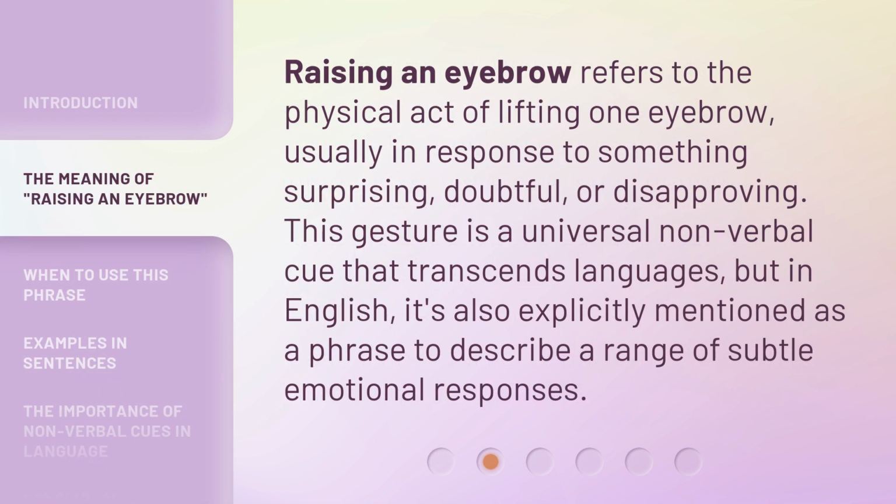Raising an eyebrow refers to the physical act of lifting one eyebrow, usually in response to something surprising, doubtful, or disapproving. This gesture is a universal nonverbal cue that transcends languages, but in English, it's also explicitly mentioned as a phrase to describe a range of subtle emotional responses.